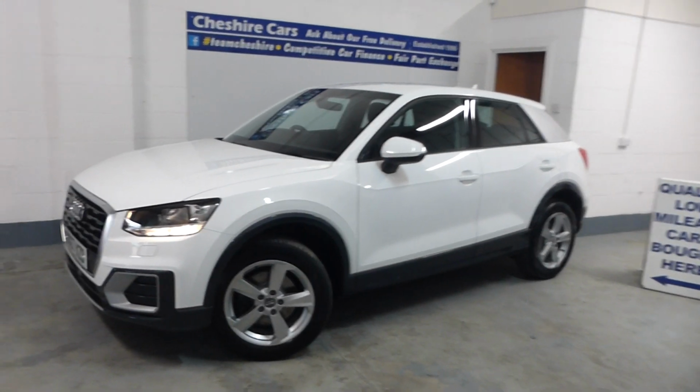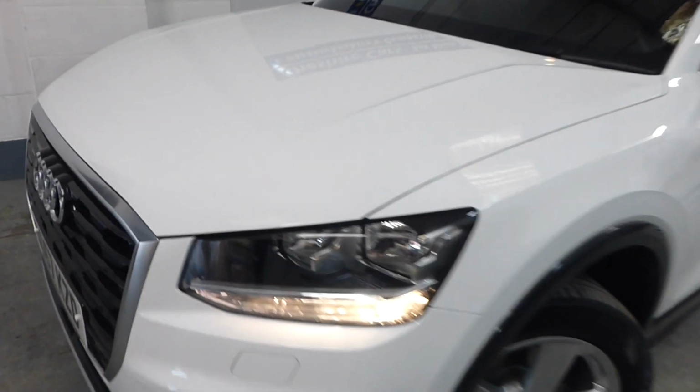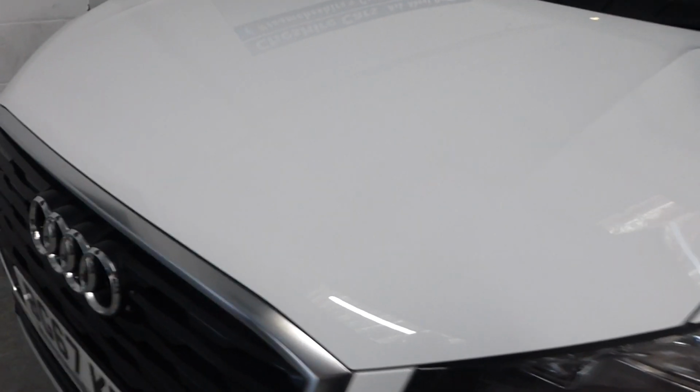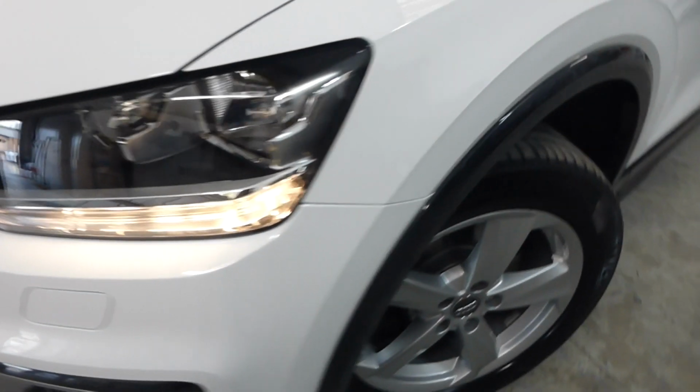Absolutely stunning car. Let me take you into the Ibis white bodywork, virtually unmarked. I've touched in I think 3 tiny stone chips. Beautiful car, no damage to the grille. And at first glance the body styling that goes around the wheel arches and along the bottom of the door seems to be black, but it's not. It's like a Daytona grey colour.